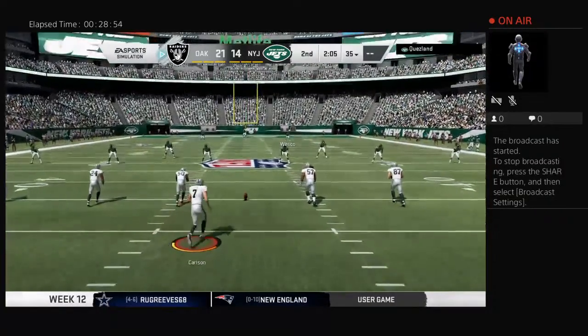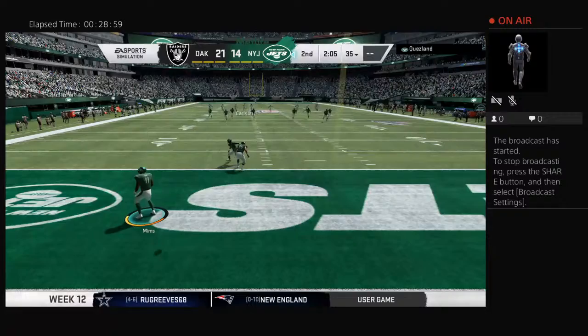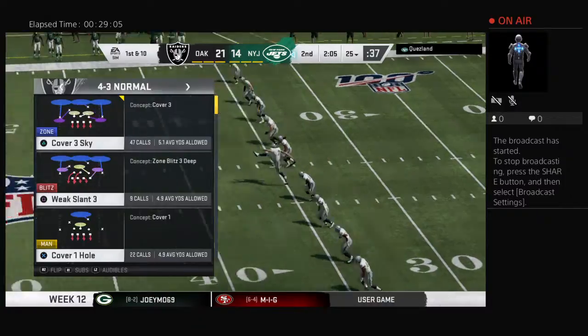Following the touchdown, ready to kick it away is Carlson. And they will not get a chance to return this one as it's through the end zone for a touchback.